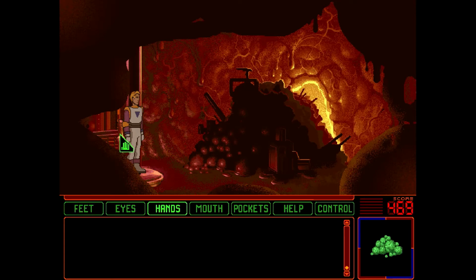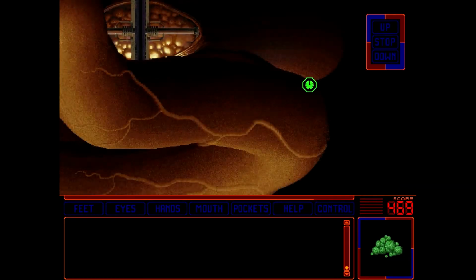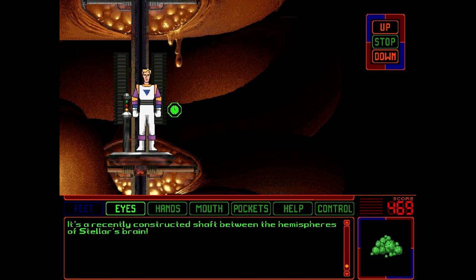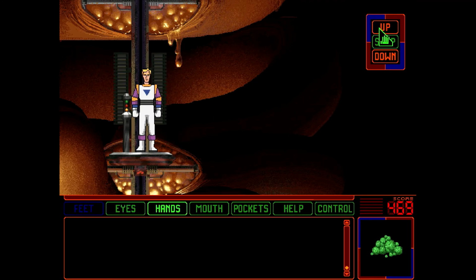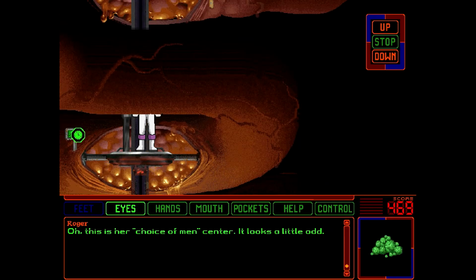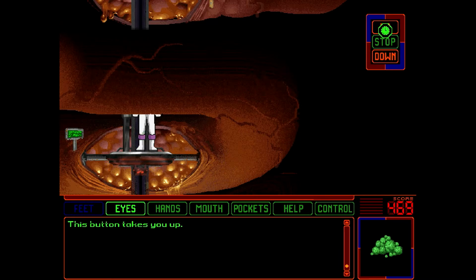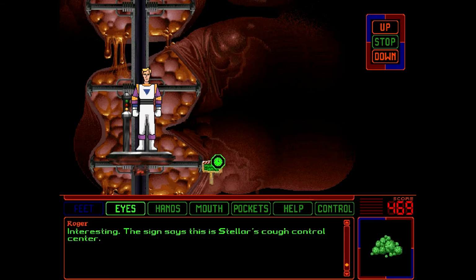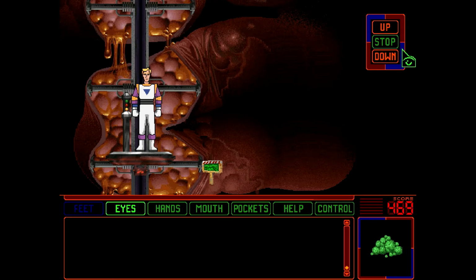Alright. So we're gonna have to find the right area. It's a recently constructed shaft. This button. Oh, this is the Choice of Men Center. It looks a little odd. This button. Interesting. The sign says this is Stellar's Cough Control Center.